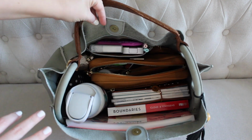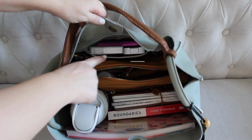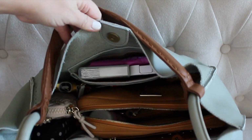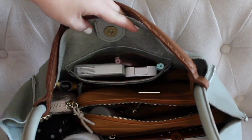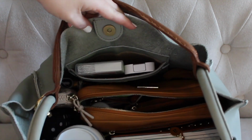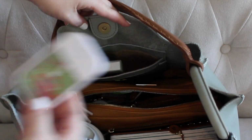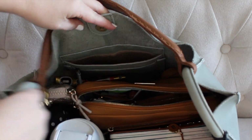So let me pull everything out. I'm gonna start actually with this back little pocket. There's a pocket inside and then a zipper right on the front of it. I actually don't have anything in the zipper. I just use this back pocket for little things like tissues. I also have a pack of gum, 2 pens, and then I threw an extra one of these Touchland hand sanitizers back there. And that's all I have in that pocket.